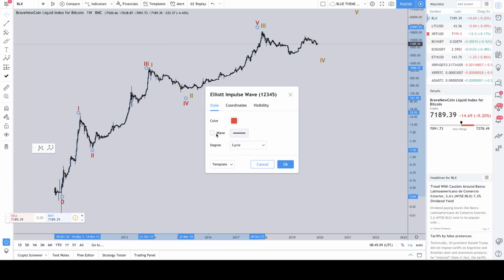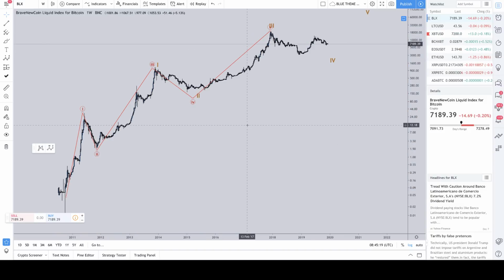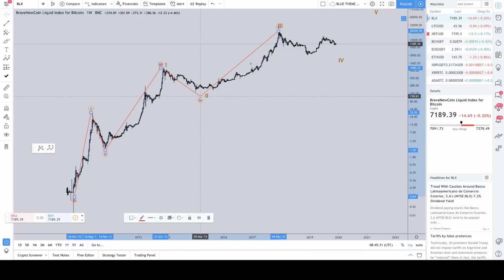All right. And I'm going to go ahead and change the labeling on here so it's a little bit more clear. This is the count that they have, guys. 1, 2, 3, 4, 5. Now, on a surface level, just by glancing at this chart, this is probably the count that I would come up with, because I can see a very clear move up here. I can see a wave 2 down. I can see another clear impulse up, another correction, and then another clear impulse up. And we know that in a 5-wave cycle, we have 3 impulses and 2 major corrections to complete a 5-wave cycle.